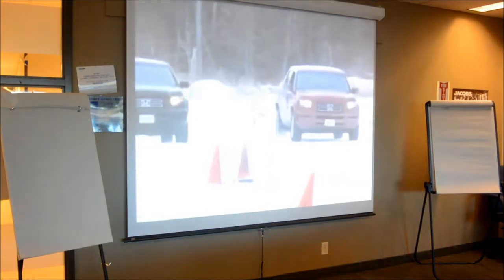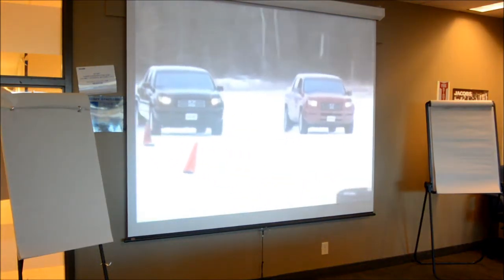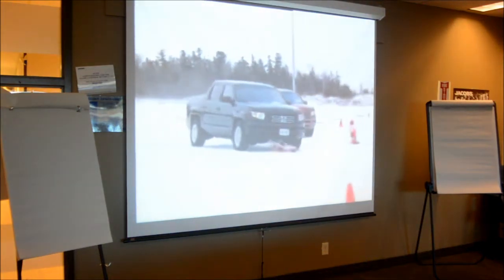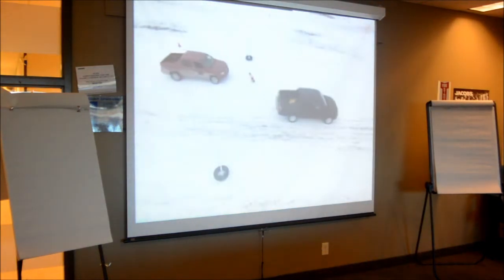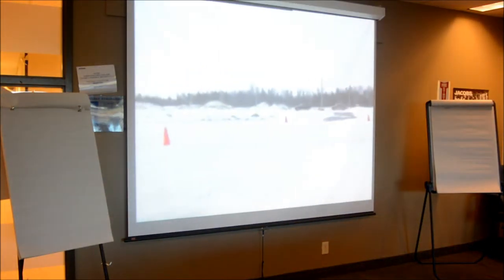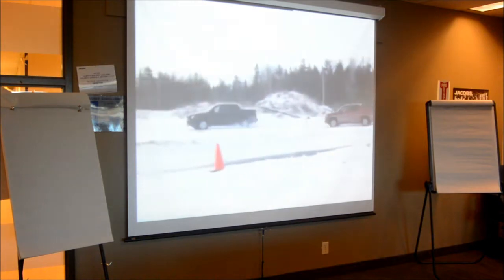In our braking demonstration, the two trucks approach at the same speed side by side. When they reach a predetermined point, both drivers brake hard to activate the ABS. The all-season equipped black truck stops well after the marker, while the red truck with winter tires easily stops before the marker. In the cornering demonstration, the two vehicles approach a snow-covered curve at the same speed.